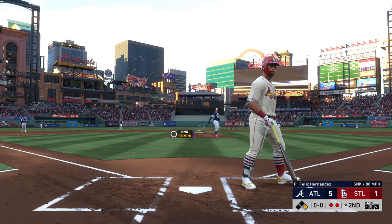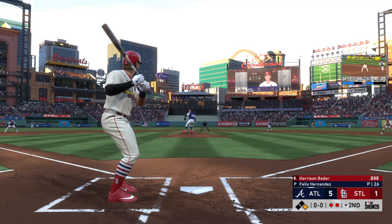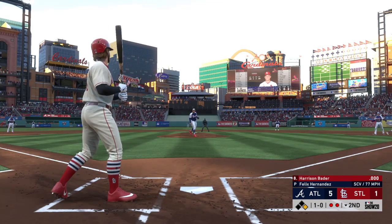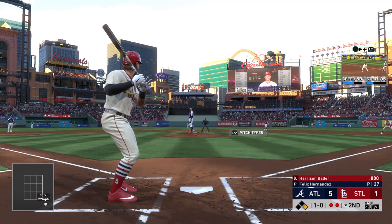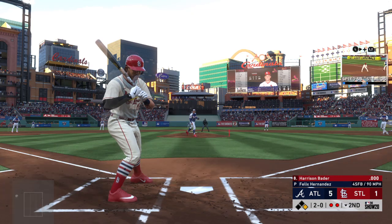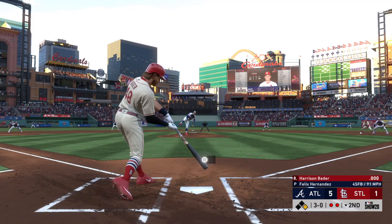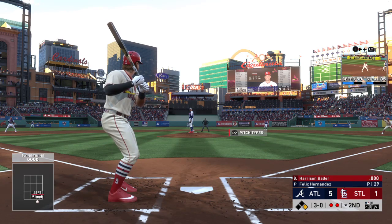There's ball four. Stepping in for the Cardinals, Harrison Bader, as he'll get his first opportunity in this one. From the stretch. Breaking ball below the zone. That's ball one. And here's a fastball inside as the count moves to 2-0 now. Down low, and the plot thickens here, 3-0.